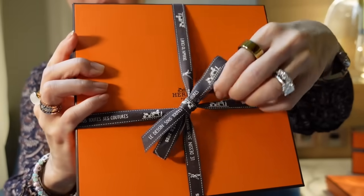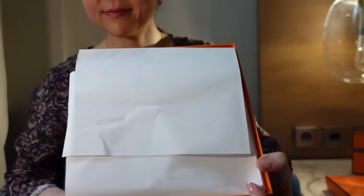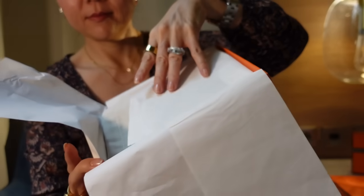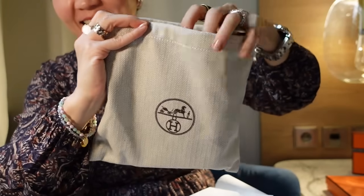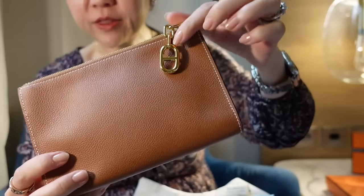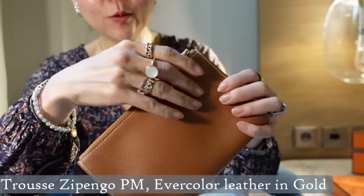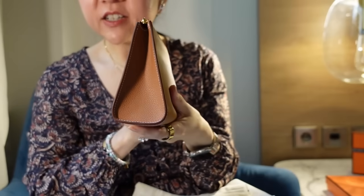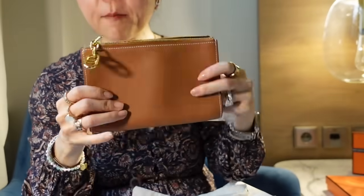Then we have this item. And I got this beautiful pouch with the Farandole zipper pull. I don't even know what this is called, but this is just so cool. Here is the zipper pull, here's the H at the bottom, and I just feel this is so useful. And sorry, it's hard to see, but basically it is just such a perfect makeup bag.